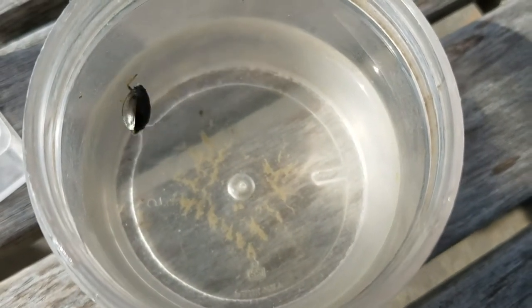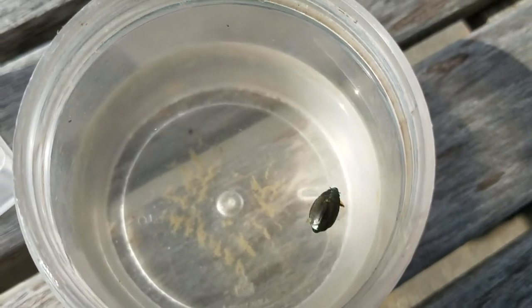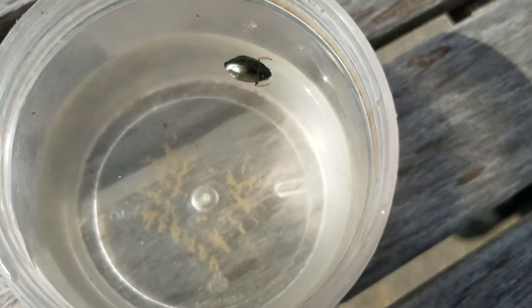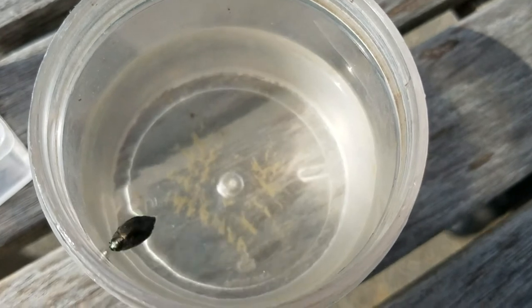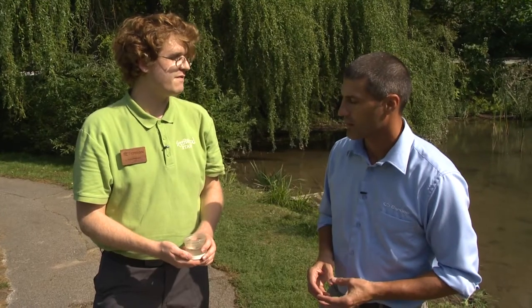So you said predaceous, like some of the beetles that live in the water are predators. They might eat mosquitoes in the water, is that correct? Yeah, they eat just about anything they can find. The rule of the pond is if you're big enough to eat it, you eat it, and if it's big enough to eat you, you run away. So you have more here. We don't have a chance to get to all of them because there are so many beetles, but that's kind of the thing with beetles.